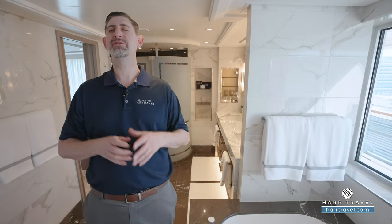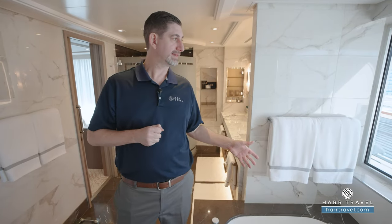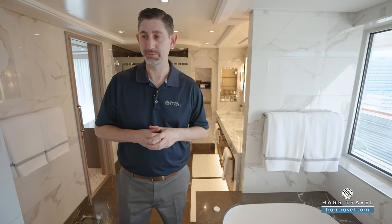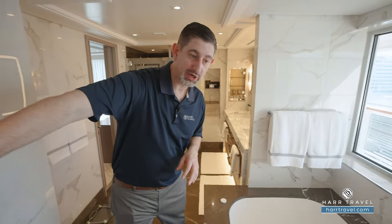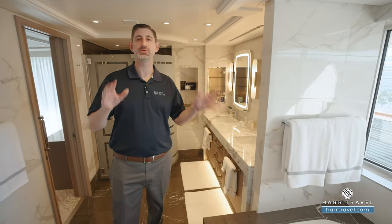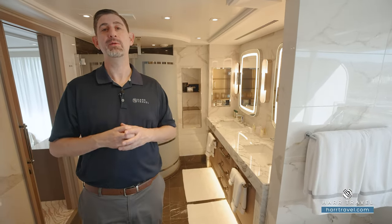You can imagine coming back from an amazing excursion, having a glass of champagne, taking in the views before you head out and enjoy a delicious meal here on board. The water closet's tucked just around the corner, but as you're gonna see, there is ample space throughout this entire suite. Now let's check out the incredible balcony.